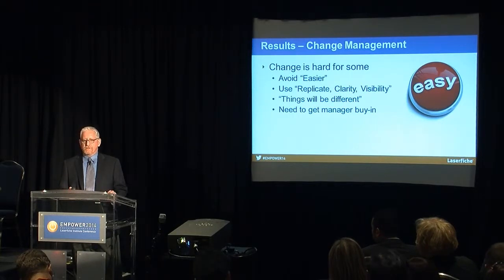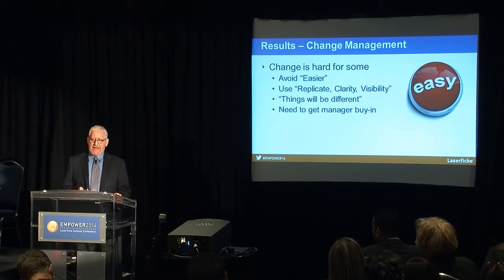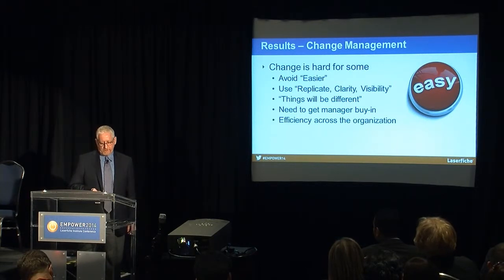And those managers, we've succeeded, and that's why, partly because the legal team really wanted to change what they were doing. The legal team really wanted to be different about how they were taking care of the requests and the requirements that they had, and they really wanted to take advantage of that. So that's something that you really need to watch for in your organizations as well.